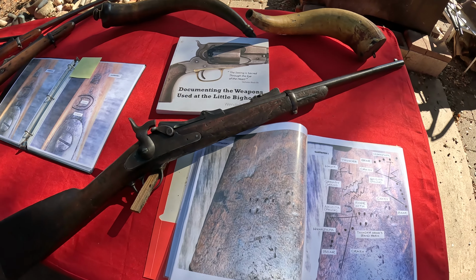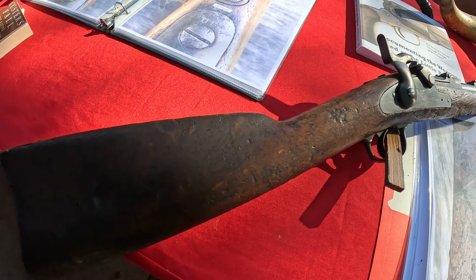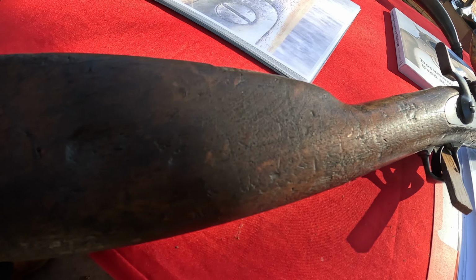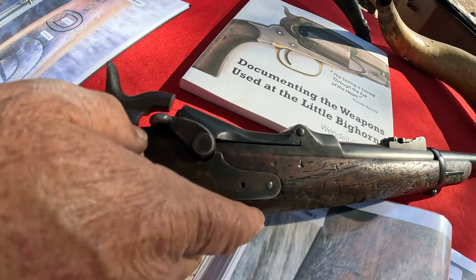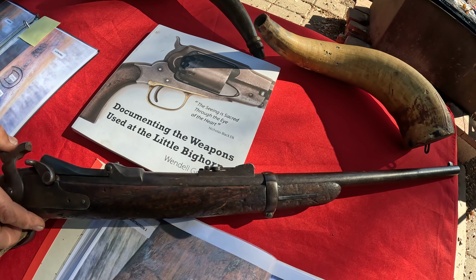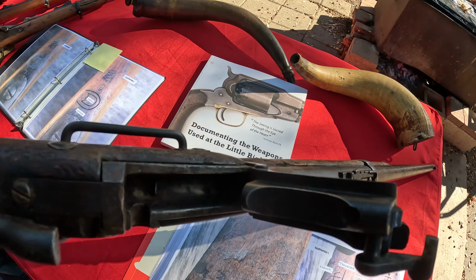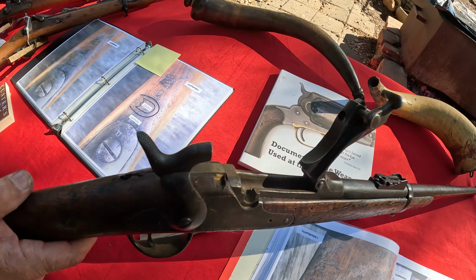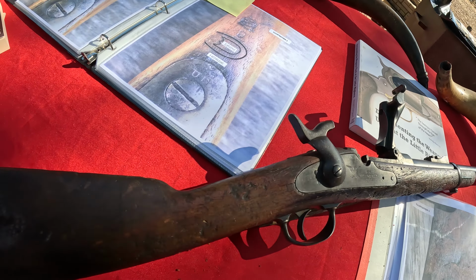Next, but not least, we have another trapdoor, and this one is serial number 33993. Now, the really interesting thing about this one is if you open the trapdoor, cock it back, and look inside, you can see that there is a broken cartridge. And that was the problem with these, the head would come off the cartridges and they would stick in there, and then they weren't fireable. So then they used them for a club.